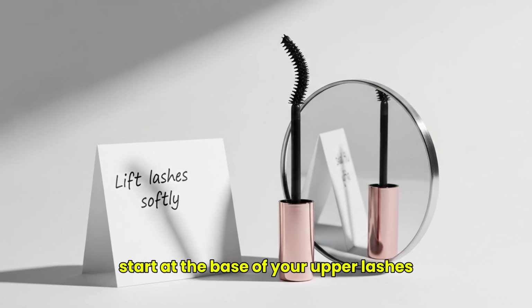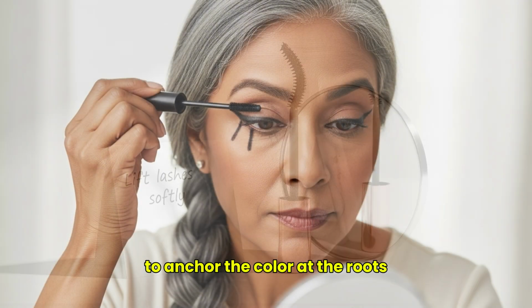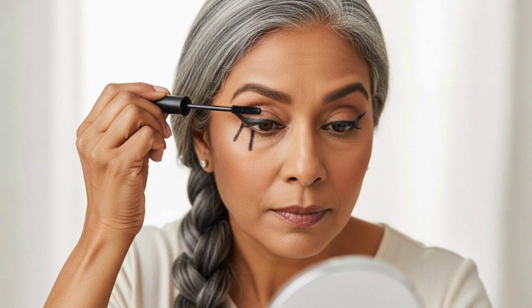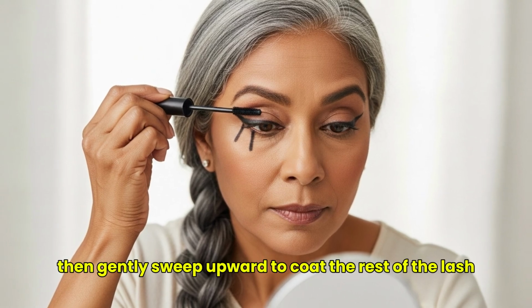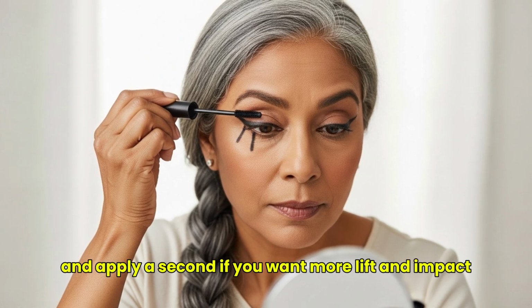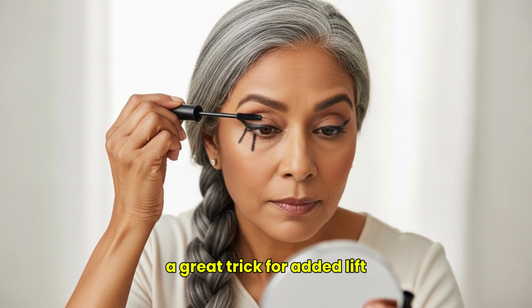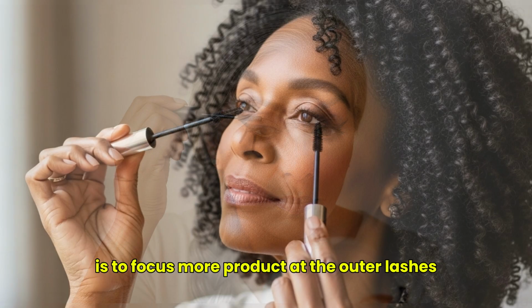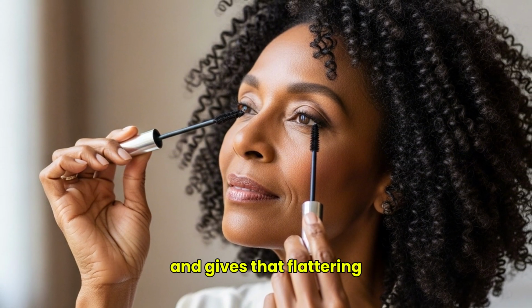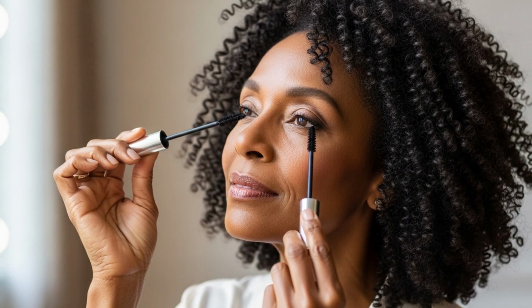Start at the base of your upper lashes, wiggling the wand slightly to anchor the color at the roots. This gives the illusion of fuller lashes without heavy layering. Then gently sweep upward to coat the rest of the lash. Apply one coat, wait a few seconds, and apply a second if you want more lift and impact. A great trick for added lift is to focus more product at the outer lashes. This subtly elongates your eye shape and gives that flattering, lifted look without ever touching a winged liner.